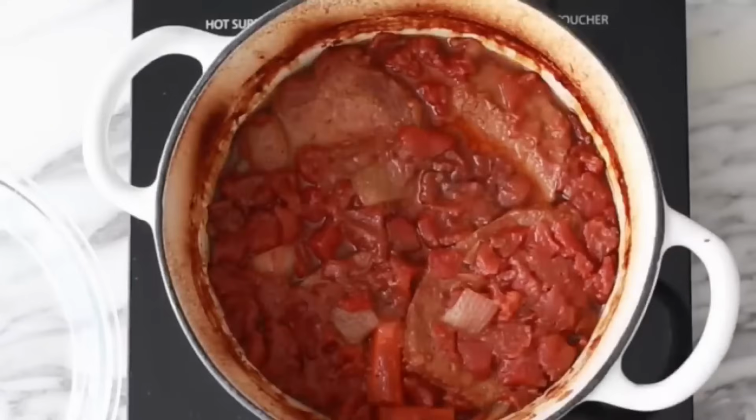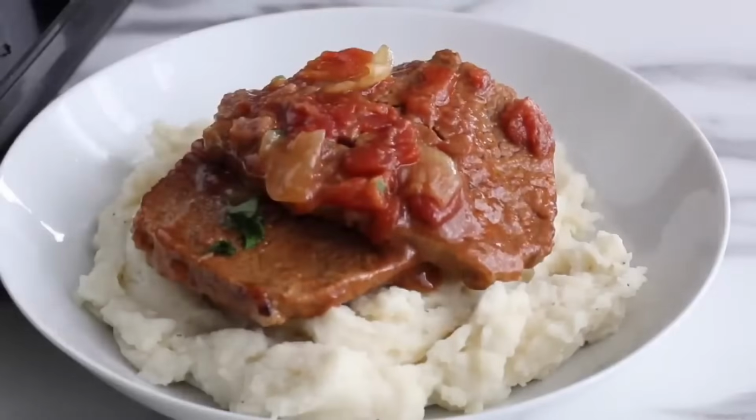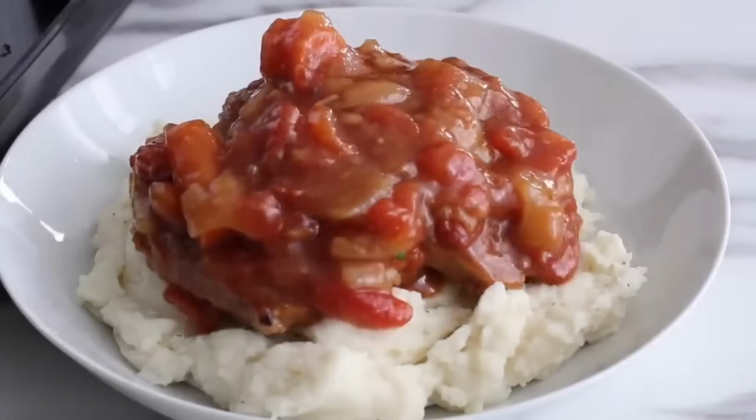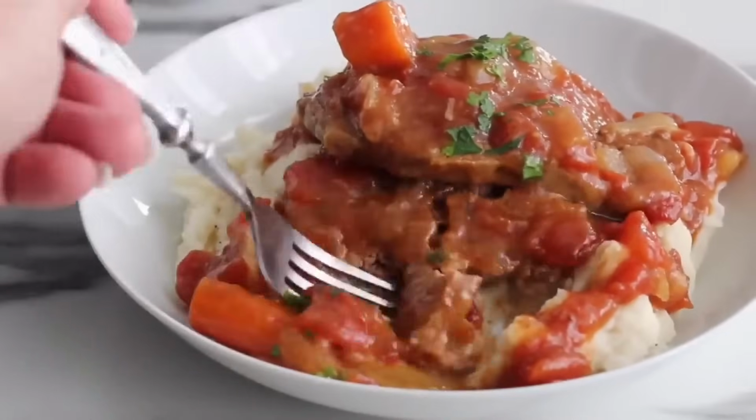I can just imagine the satisfying experience of cutting through that tender beef with minimal effort. Swiss steak, a dinnertime classic that deserves a comeback. Where do I sign the petition?